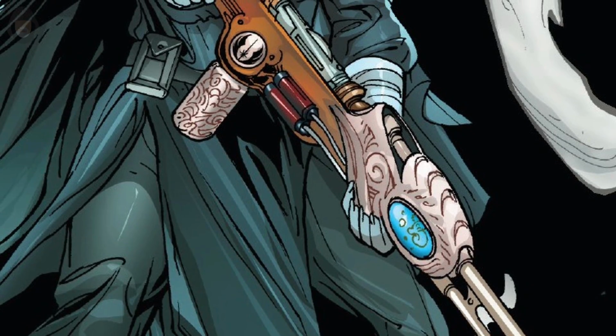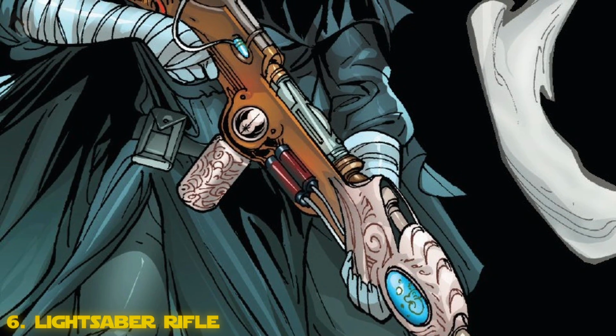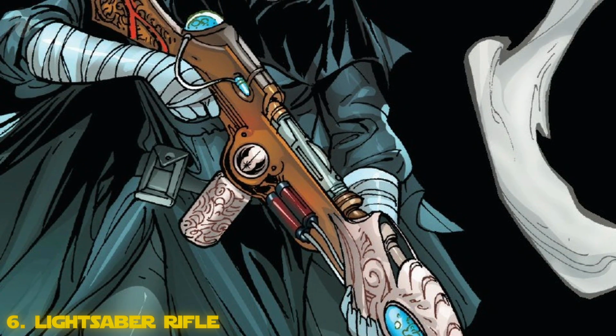Number 6. The lightsaber rifle. This was an incredibly unique design which took the form factor of a regular rifle and modified it to use lightsabers as the energy.